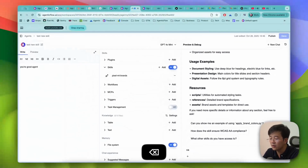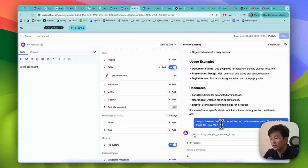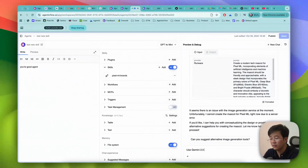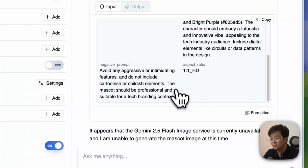Can you, based on that skill's description, create a mascot using Gemini 2.5 Flash image for PixelML? It will call the plugin generate image in here. There's some error in here. Why? I used Gemini 2.5 Flash. Please. Let's see if it's choosing the correct model.